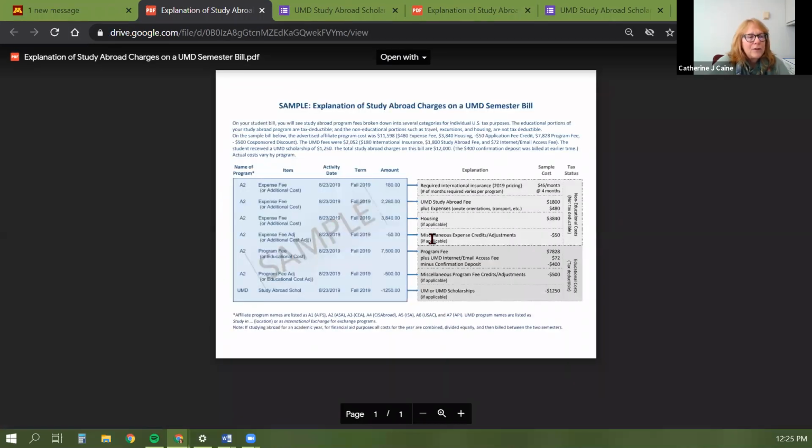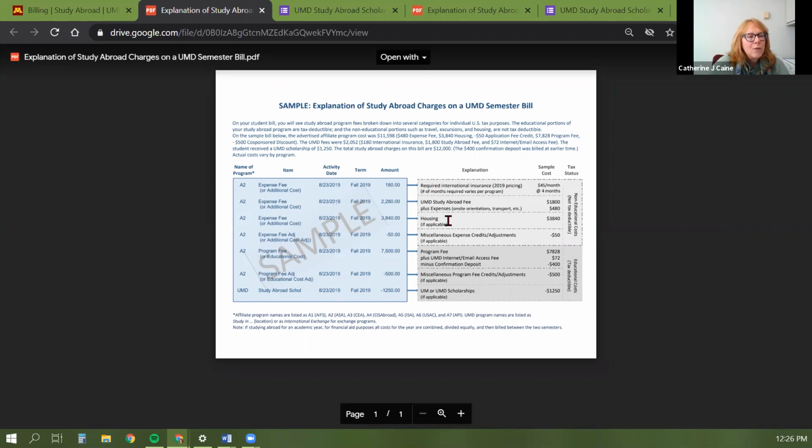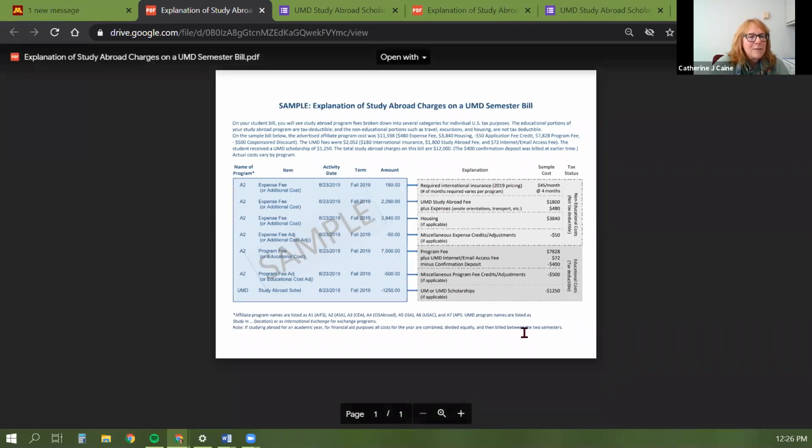So we have this little sample that you can click on down here that will give you a snapshot of most study abroad charges. All of these won't show on your account, but what study abroad charges look like. And over here, we've explained what they are. So you may find out these charges on our website, but when you get your bill, they're going to look like that. And sometimes it's hard to make the connection, what those charges are. And we're always willing and available to help interpret your bill too. So I guess that's all I have to really say about billing.